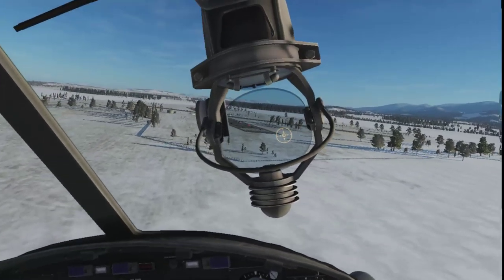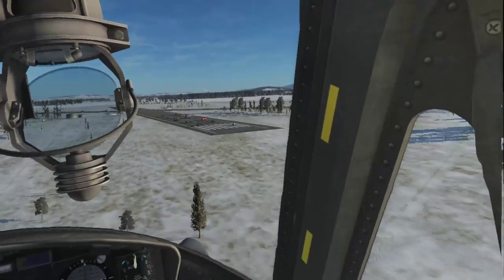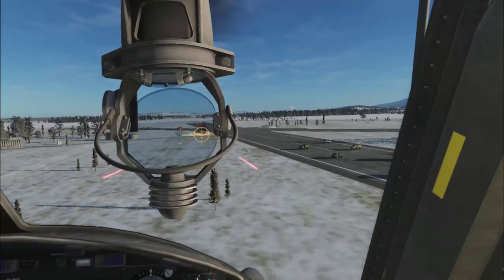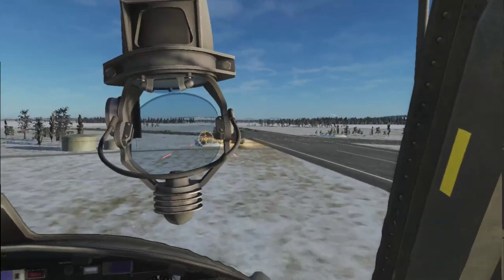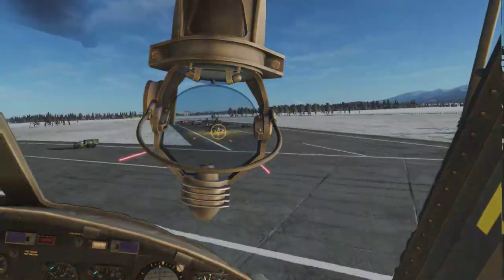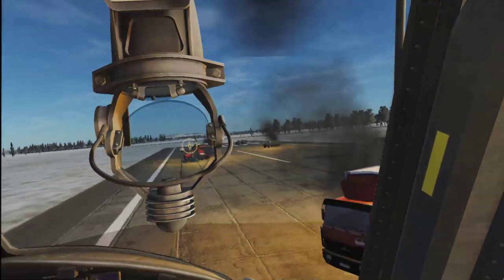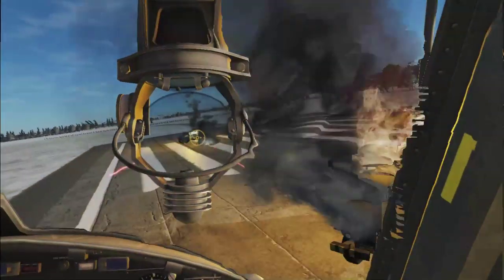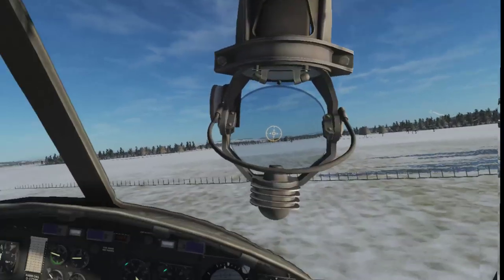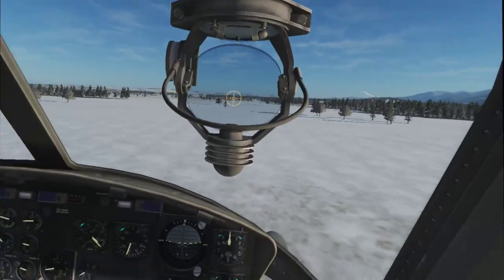Alright, let's worry about these guys over here first. Nice little spread of delicious targets. Maybe you can blow those up too, but maybe they take rockets. Oh, one more, and that is a... Not a gas. That's Tiger, that's it. T-I-G-R.